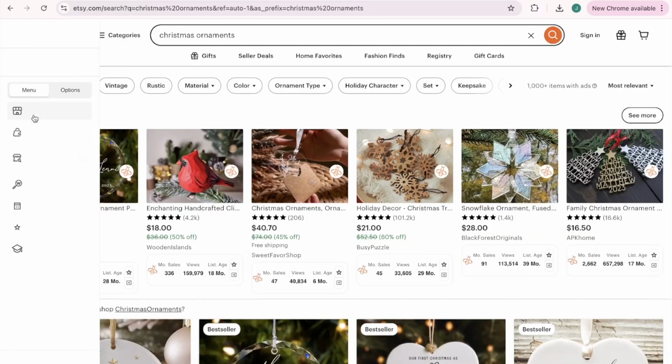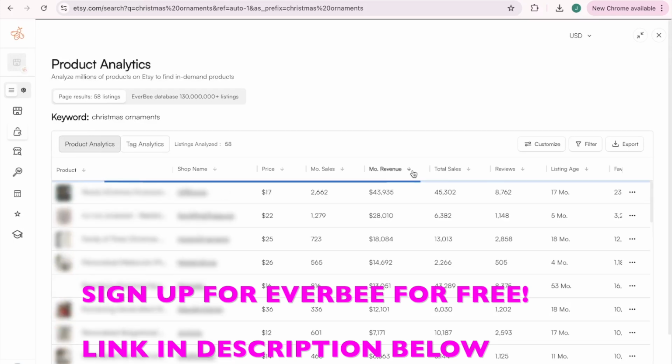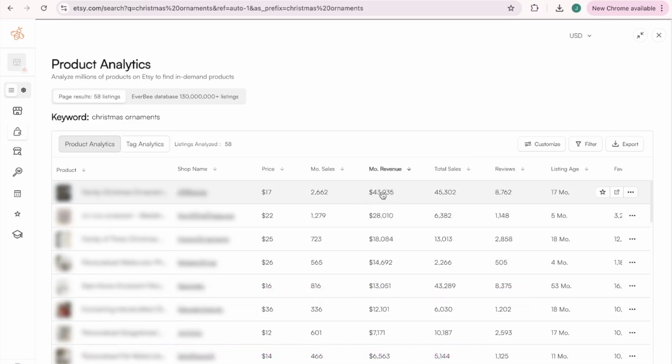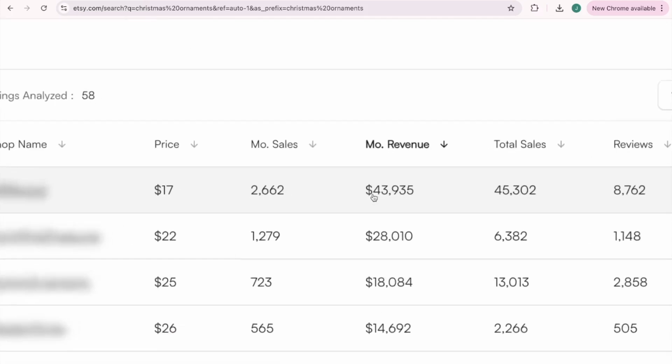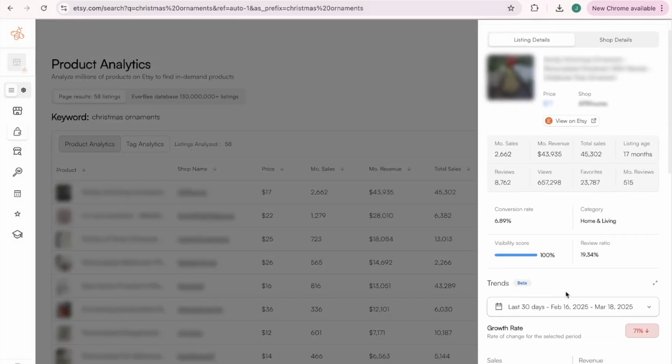So let's come over here though, because I'm using EVERBEE. I'm going to go to product analytics and take a look. Okay, the top one, the estimated monthly revenue is $43,000. Now, keep in mind that these are revenues. This is not profit, but I will say that they're probably making 30 to 40% profit from this $43,000 that's coming in monthly. So that is still really, really amazing. And I'm going to click into this listing further.